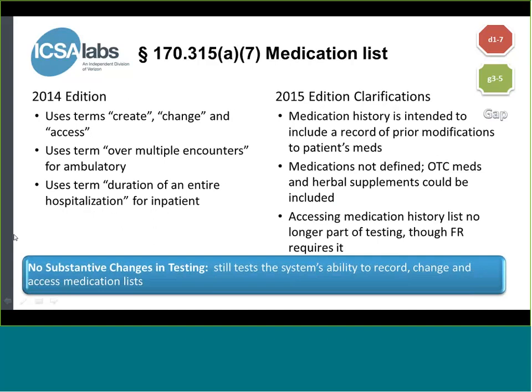They also said medications aren't defined. And so what that means is if your system supports over-the-counter medications or herbal supplements, those could certainly be included. You could use those to test this particular criterion. It's not required though, right?